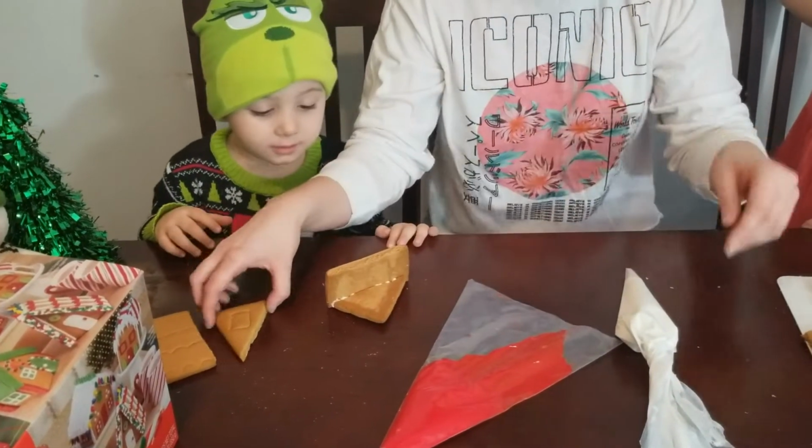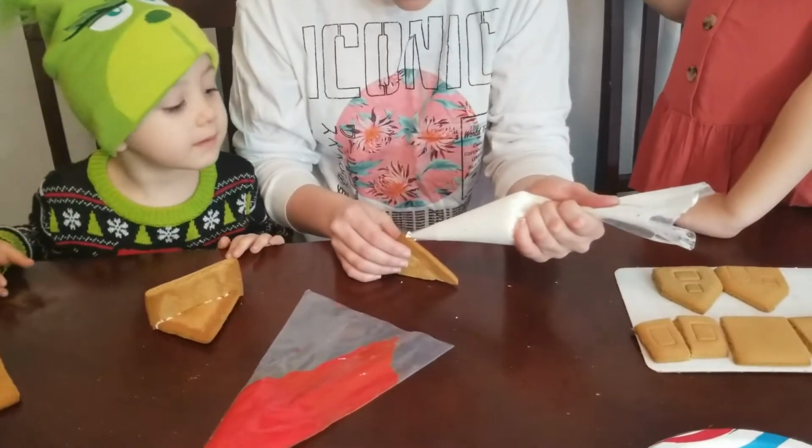Skip to my loo, loo, loo. Skip to my loo.